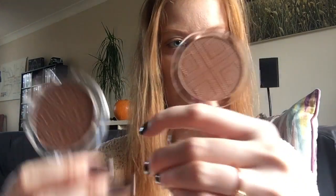I don't know if I said that. And the next one I got was the Essence Matte Touch blush, and this is in the shade 30 Rose Me Up, and this has another embossed pattern on it. So I'm assuming the matte blushes have that pattern, whereas the satin one, which is this one here, has a different pattern. And they did have a lot more darker blushes as well if you are a darker skin tone, and that's what that one swatch is like.